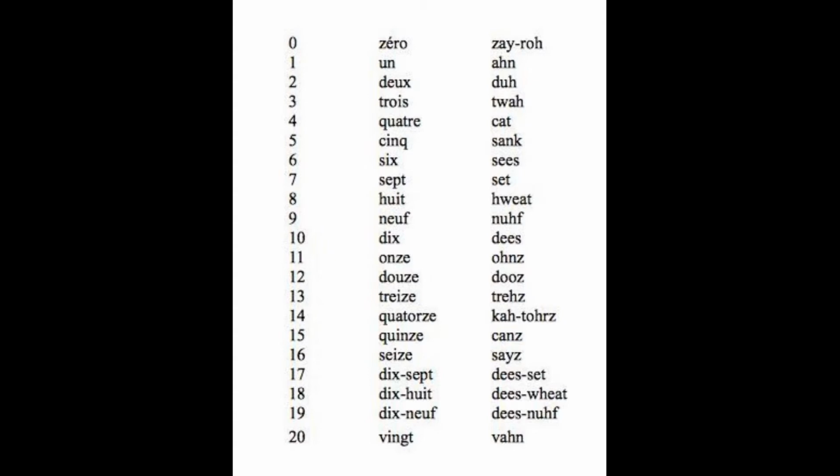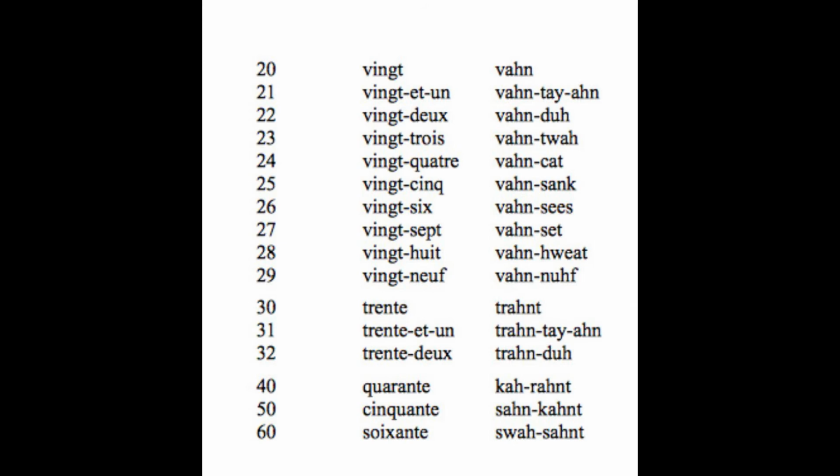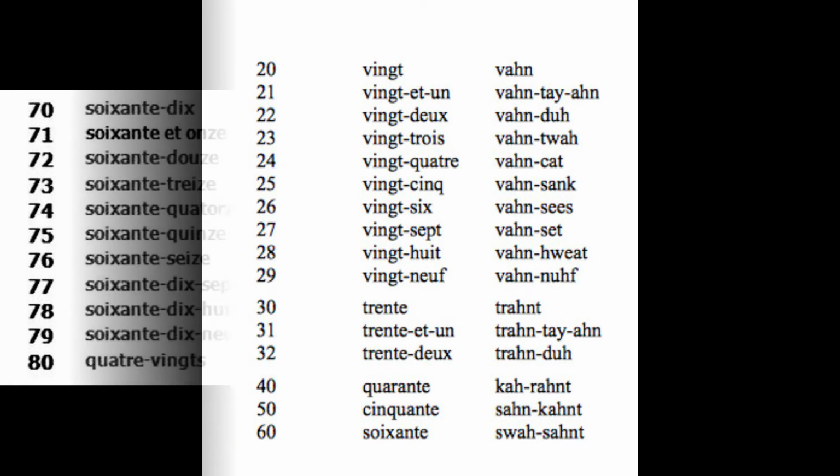0, 1, 2, 3, 4, 5, 6, 7, 8, 9, 10, 11, 12, 13, 14, 15, 16, 17, 18, 19, 20. And then 20, 21, 22, 23, 24, 25, 26, 27, 28, 29, 30, 31, 32, 40, 50, 60.